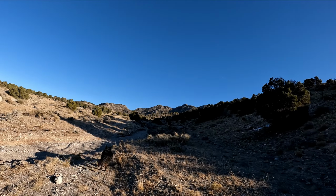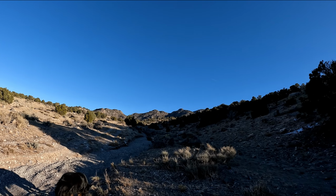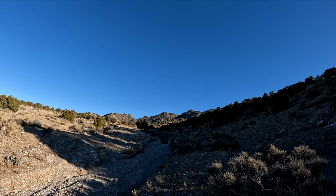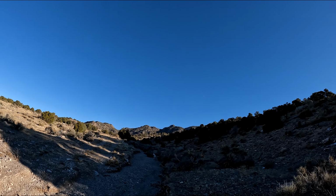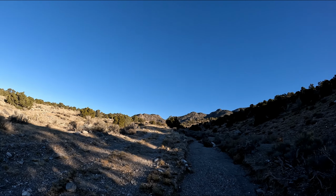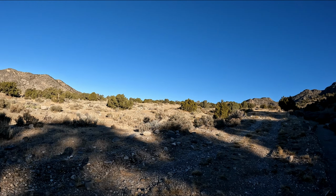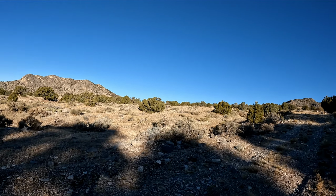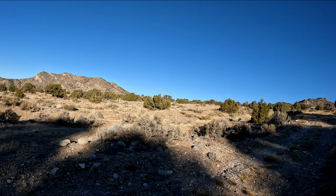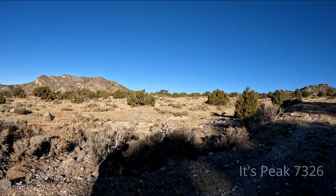I'm gonna hike just kind of straight ahead the way I'm going for, I don't know, maybe quarter to half a mile. Then I'm gonna head west over this direction and bag that peak over there. I think it's peak 7360 or something like that.